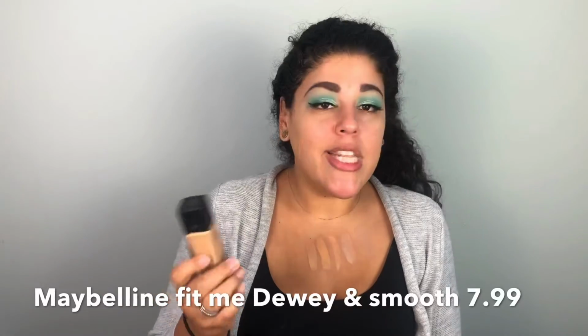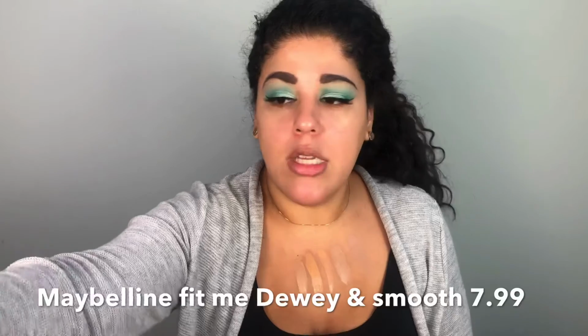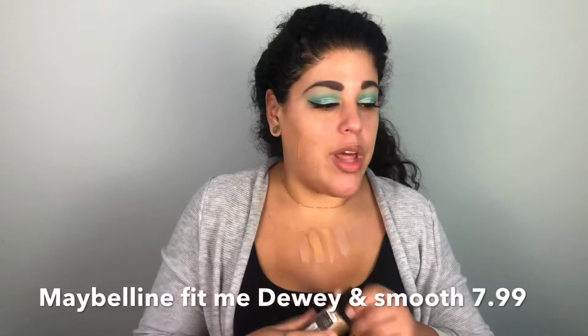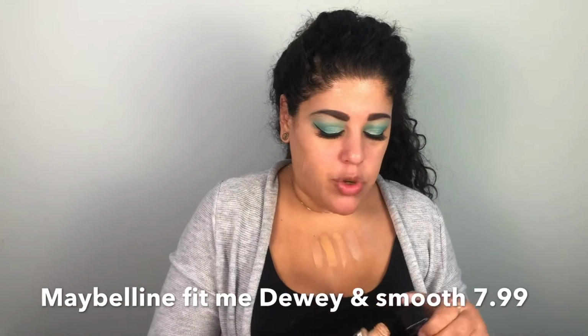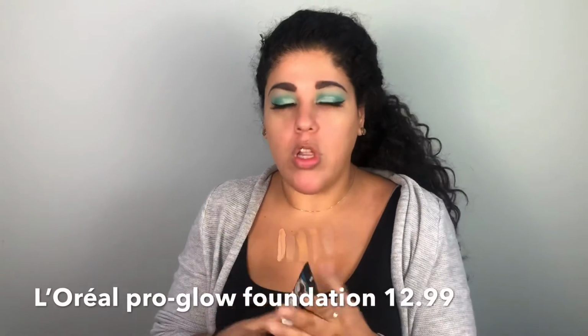The next one is the Maybelline Fit Me Dewy and Smooth. It is not the infamous matte and poreless, so I'm going to try this out. It does not come with a pump, which is literally the most disappointing thing in the world. I'm going to take a Q-tip and dip into here. It's probably the lightest foundation I own, or besides the Gucci one. Time to say goodbye. I'm going to toss it. Proud of myself, I'm throwing out so much stuff. Love it.